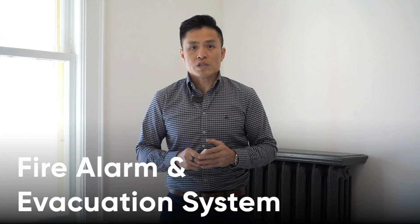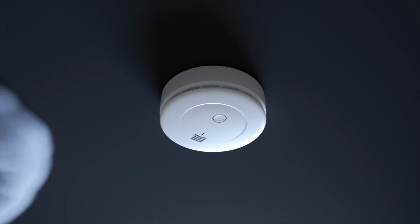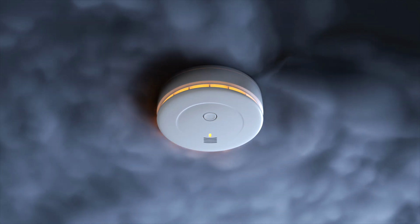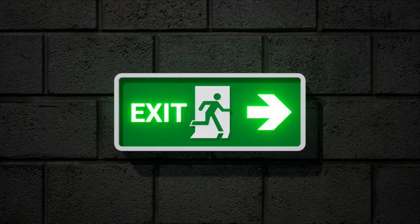The fifth item is a bit more complicated, and this has to do with fire alarms and evacuation systems. For 2-unit houses, standard interconnected smoke and carbon monoxide alarms are sufficient. In a small building, there's a potential need for a proper fire alarm system depending on the number of occupants in the building, which is determined by the total number of bedrooms. Additionally, there would be a need for exit signs, proper lighting, and other fire safety items in place. This part can get a bit complicated, so make sure to hire the right designer or architect to assist you with this.